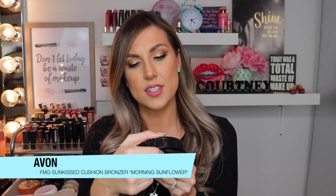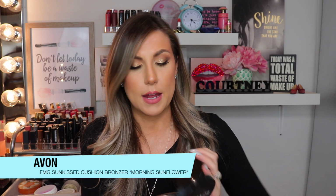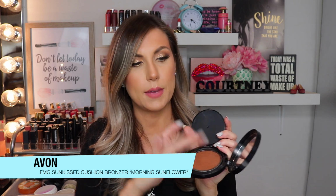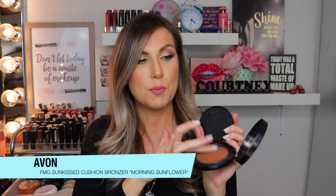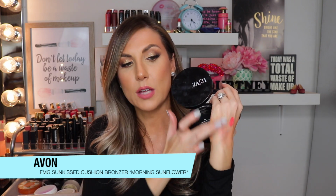And then I also feel like if you like a nice cream bronzer, you would love this guy from Avon. It's called the FMG Colors of Love Sun-Kissed Cushion Bronzer in Morning Sunflower. I've used this many, many times. I think it's getting a little bit dry for me. It is a cushion, and it gives you the most beautiful bronze look on your face with a little bit of a sheen, and it blends out like water.